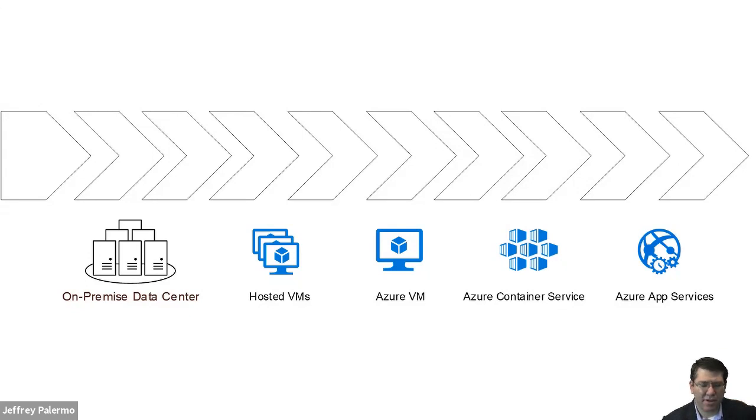There's a spectrum of environments, from on-premise data center to Azure App Services, and multiple progressively different environment types in between. On the far left, you have more control, but you also have more responsibility. On the far right, you have less control, but you also have less responsibility, less maintenance load. On the right, you don't have to patch the server. You don't have to do anything. If a server goes down, some other server picks it up. But at the same time, you have far less control.